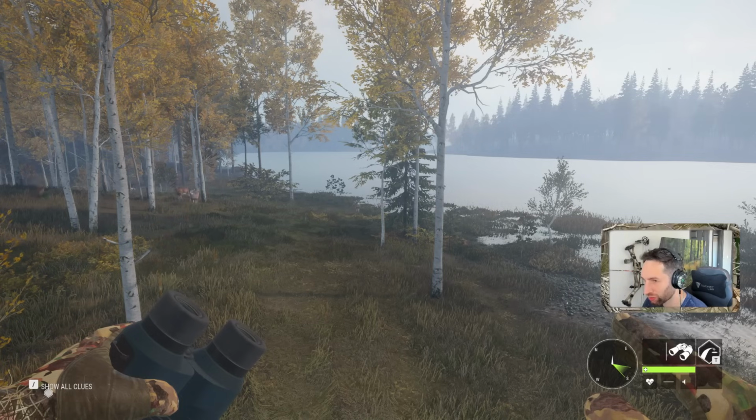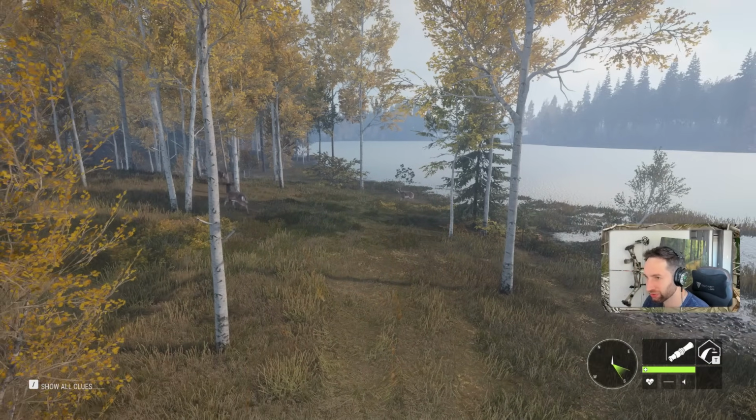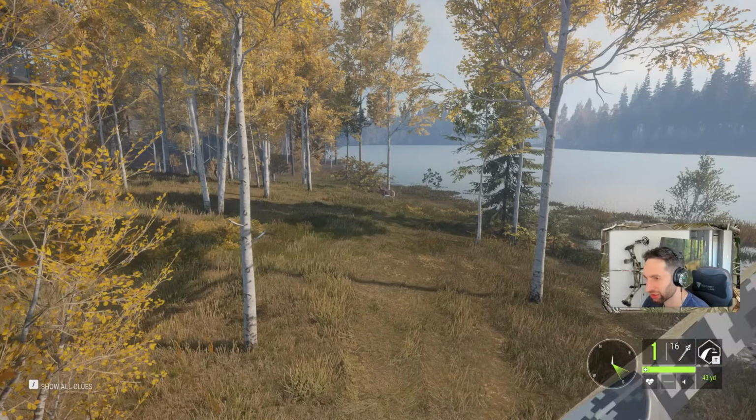Either that, or he might come, oh my God, he's coming right towards us. He's gonna walk right underneath our tree stand. Oh, don't even do that, don't even do that. All right, we got him 40 yards right there.